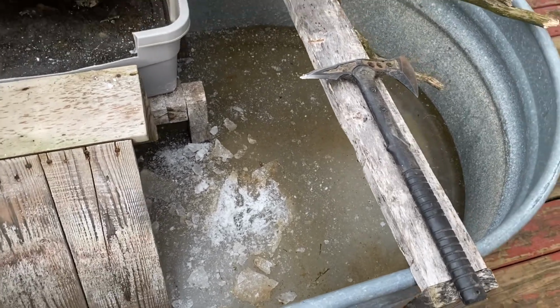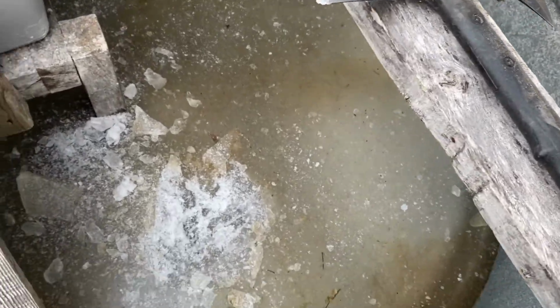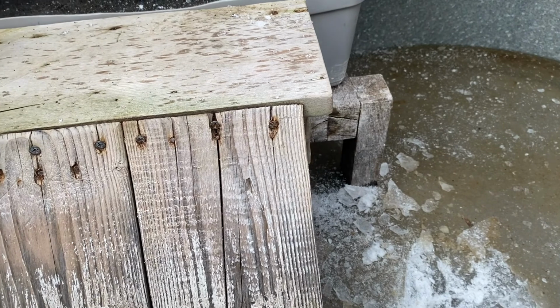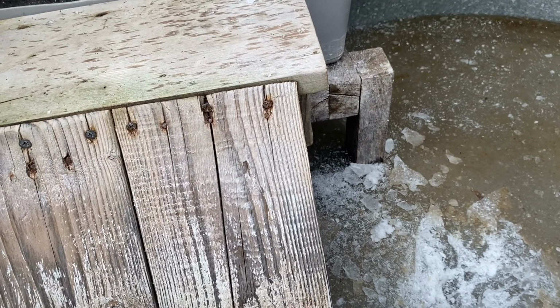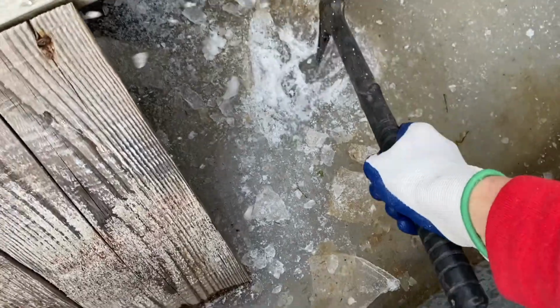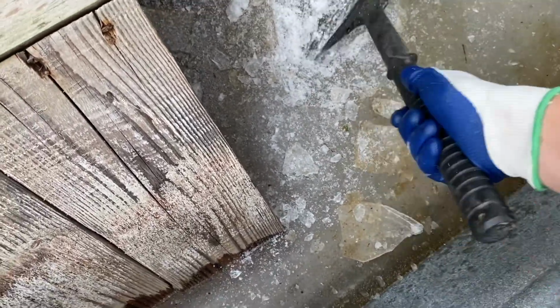Okay. So this is the difference of keeping an above ground tank filled with water and keeping an in-ground pond filled with water. This is my 300-gallon stock tank. I don't have it filled up all the way, obviously, but water accumulated before winter, after I took out the turtles and drained it, and between now, which is winter. So I'm trying to get to the water, and I'm having some trouble. You can see this is a good couple inches in.